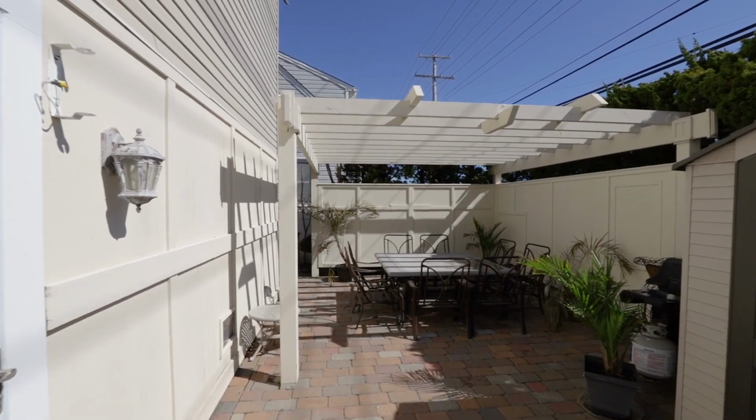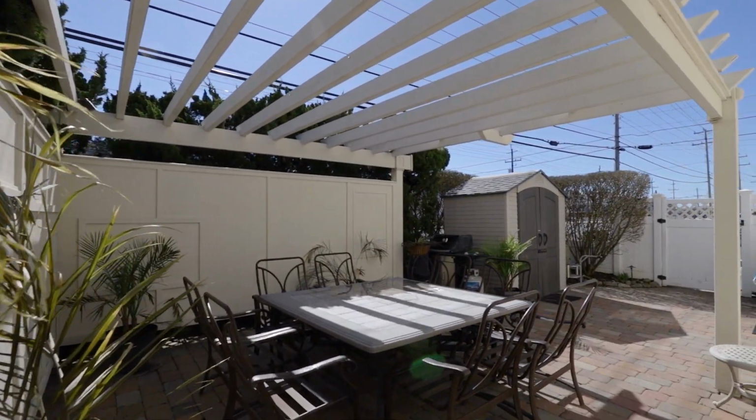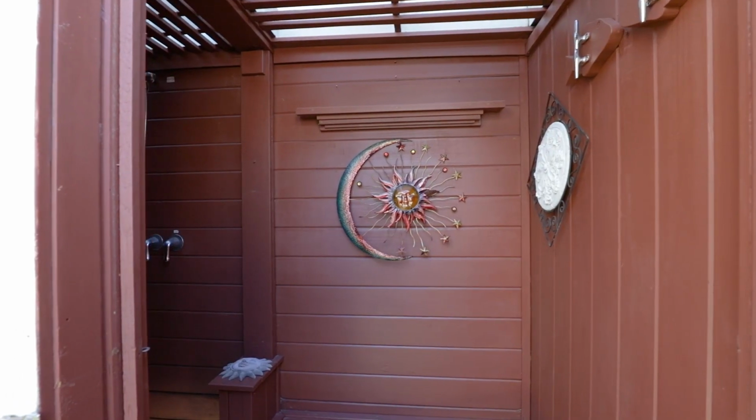Party all summer on the large paver patio with vinyl privacy fence, border trees, and large pergola, offering a cool, shady retreat on hot summer afternoons. Don't forget the outdoor shower with dressing area after a fun day at the beach.